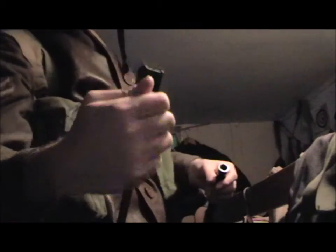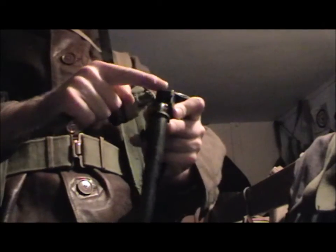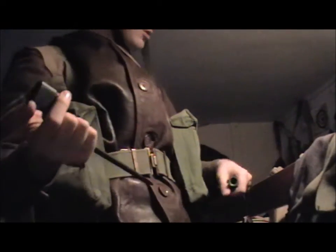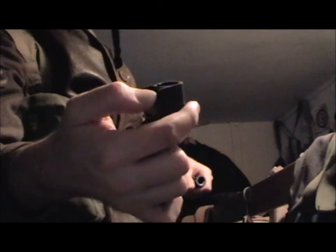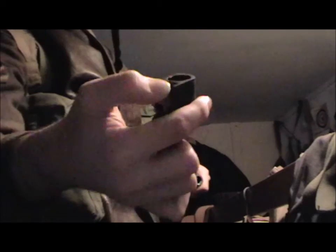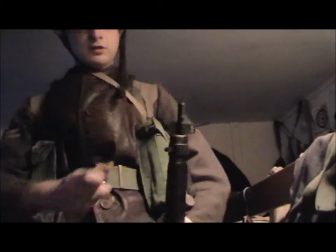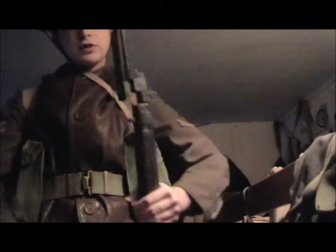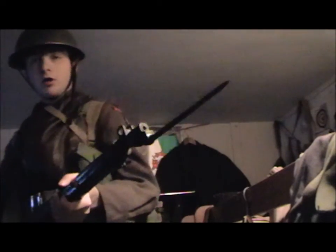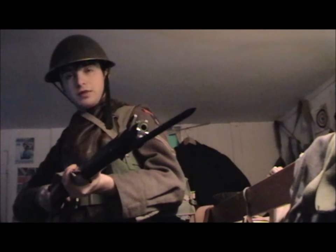So this one does work, whereas this one doesn't. It's all rusted up. I've tried my best to get this to work, but it doesn't. So anyway, this one does work. Now you press down here, and it should go down. Mine does. And so it fits onto the rifle like this. It clips into place. So therefore, there's the Enfield No. 4 Mark 1 with the bayonet.